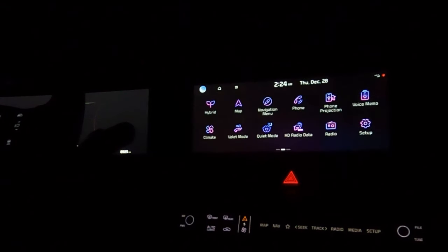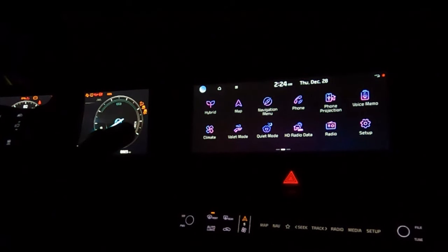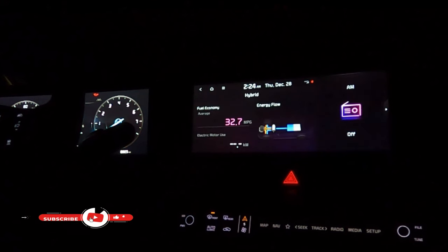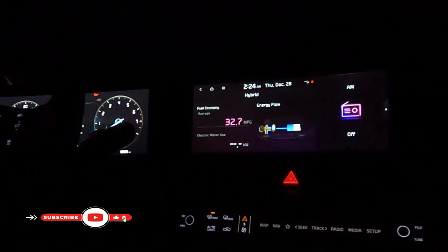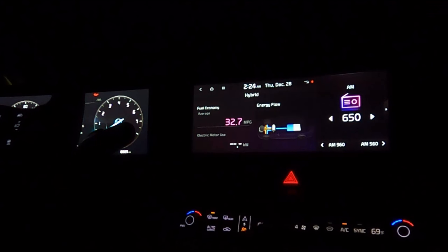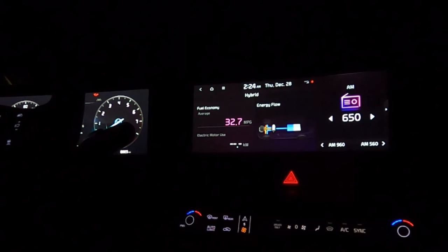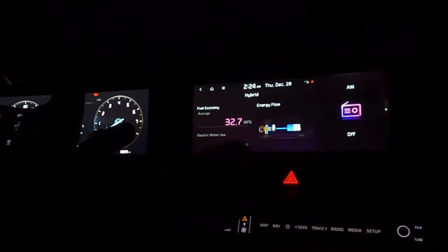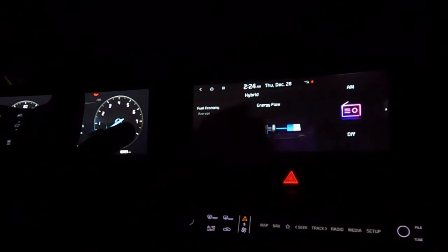First one is hybrid. It says vehicle power must be on to take a look at that. So let's turn it on. So here it shows the fuel economy. Electric motor use. And over here it will show your media.